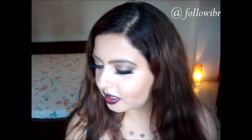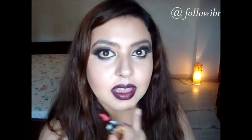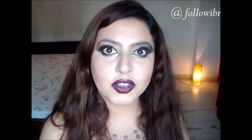The third product by L'Oreal's Cannes Collection 2015, which was sent to me, is this lip gloss, and this is in the shade Coral Encore. I'm going to take this lip gloss and apply it right in the center of my lips to just highlight the center portion a little bit.